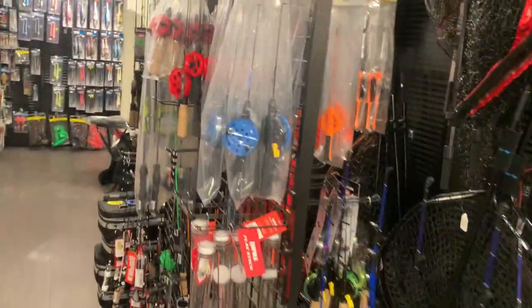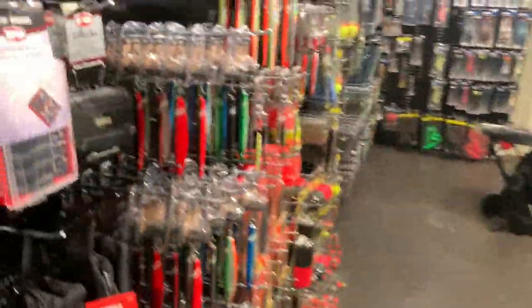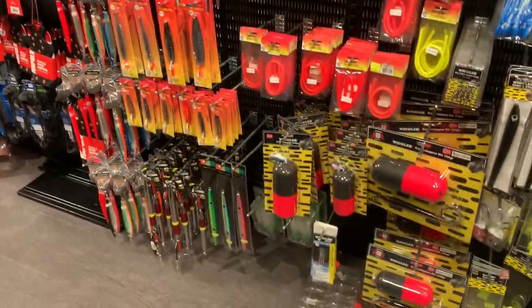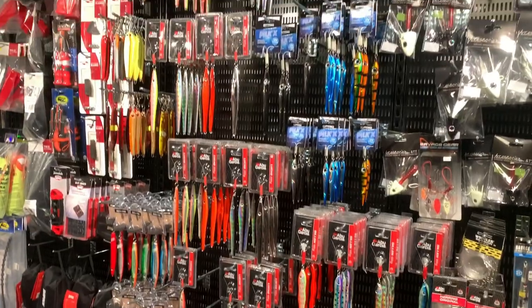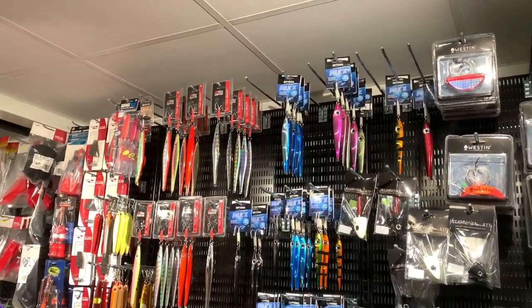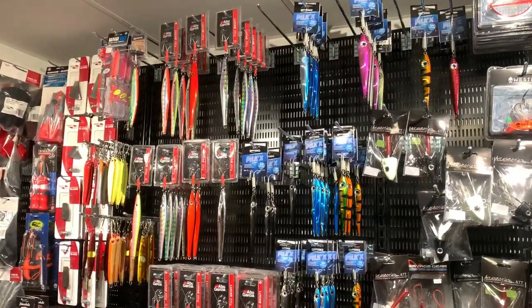Holy crap, man. Look at these. These are perfect for ice fishing. You can catch so many fish on this. These guys, they catch lake trout, char, brown trout, pike, perch. You name it, they catch it through the ice. And these guys can't get enough.